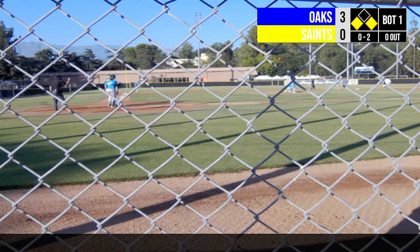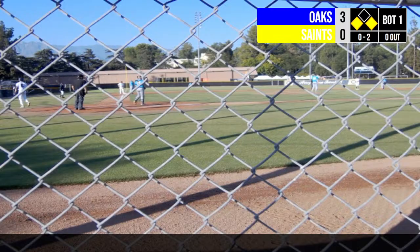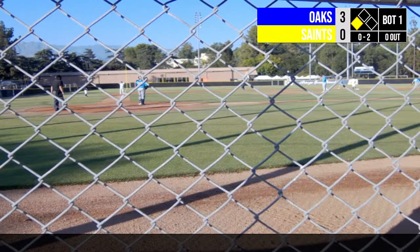Going to second is Enright. He'll be safe. So a strikeout of Jax Ryan, but Trotter Enright steals second. So there's now 1 out, and now runners at second and third. And for Enright, that's his 3rd stolen base.